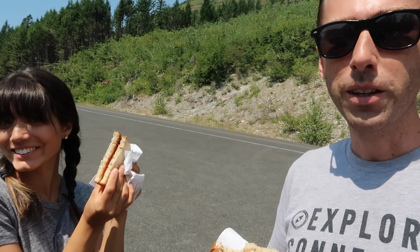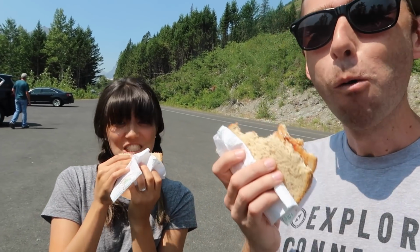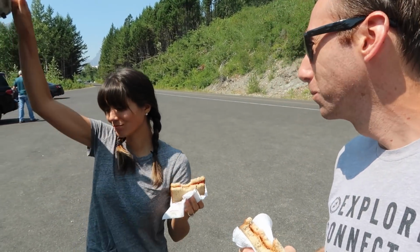Look how tall this mountain is behind me. That's ridiculous. We're already at like 5,000 feet just at the parking lot. Pro tip, bring lunch, because there's no food in the park. So, my sandwiches. Let's keep going.